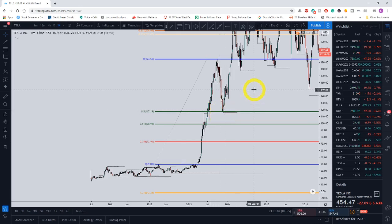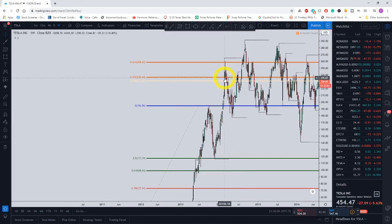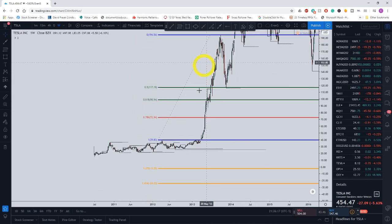It went down, hit the 50%, came back up, hit the target area between the 1.236, 1.272 Fibonacci extension area, and so that trade setup is complete. So then when you use an extension setup, you leave the anchor point the same. You don't move it again. You just leave it the same.